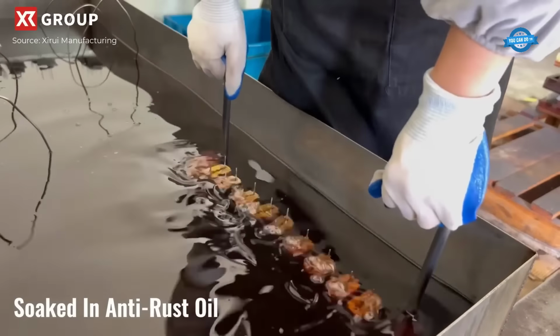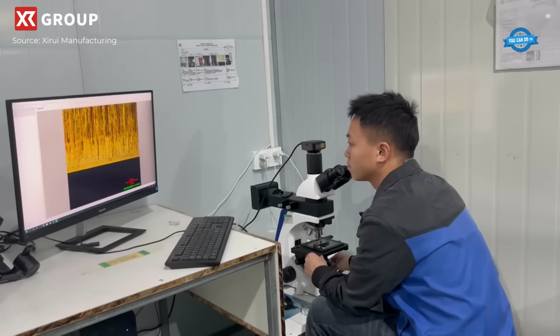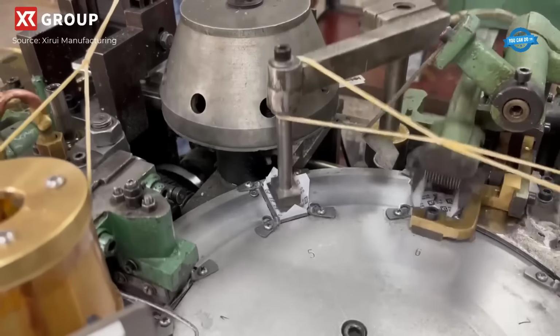The blades are then soaked in anti-rust oil, which helps prevent corrosion and ensures long-lasting performance. The final stage involves quality inspection, where each blade is carefully examined for any defects. Once they pass, the blades are packaged in specialized protective cases, ready for shipping to consumers.